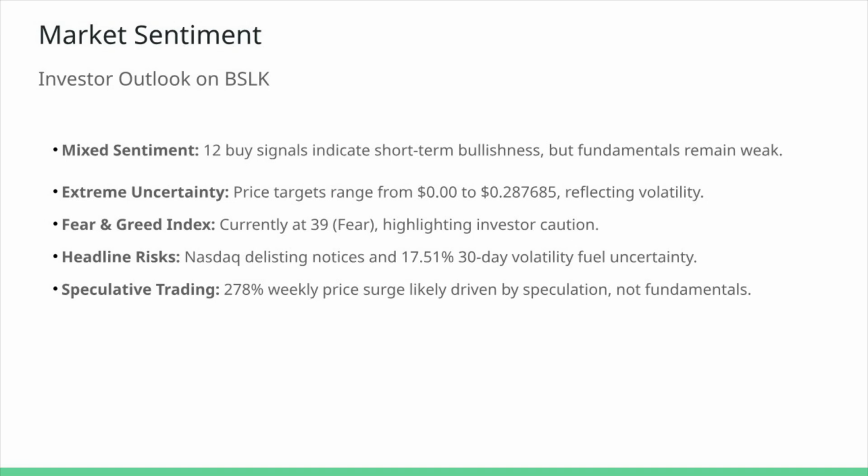It's funny, you've got the fundamentals saying, like, danger, danger. Right. Low revenue, debt, those weird financial moves. Red flags everywhere. But then you see that stock jump 278% in a week? I mean, come on. People are speculating. So are they betting on a comeback? Maybe. Is it like a secret gem?